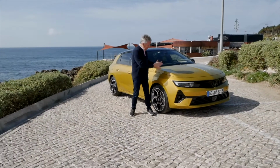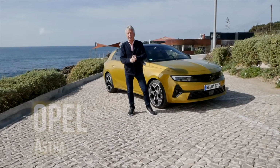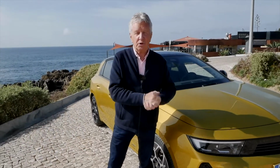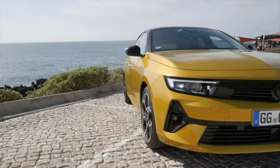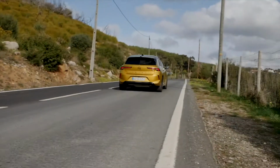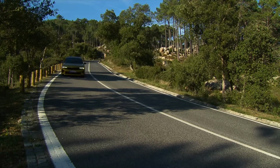This is one of those plug-in hybrids. It has a system output of 180 horsepower and can drive 60 kilometers on electric power alone. Ideal for urban driving. So I take a closer look at the new car. It's a full 5 centimeters wider, but around 15 millimeters flatter than its predecessor. This frees up space in the interior. The way it looks, it's a real eye-catcher. But it should also drive really well. Let's have a look.